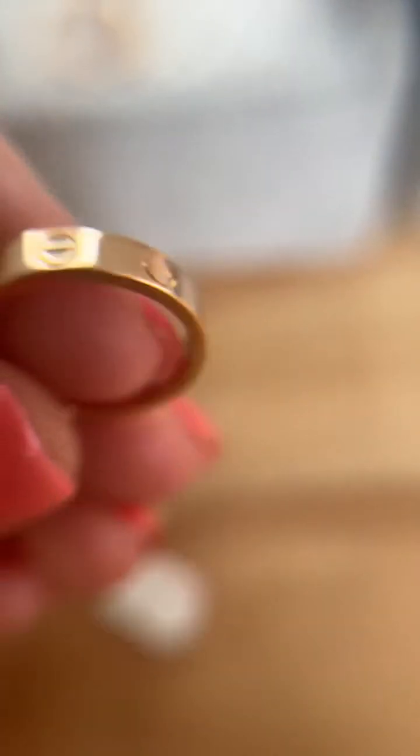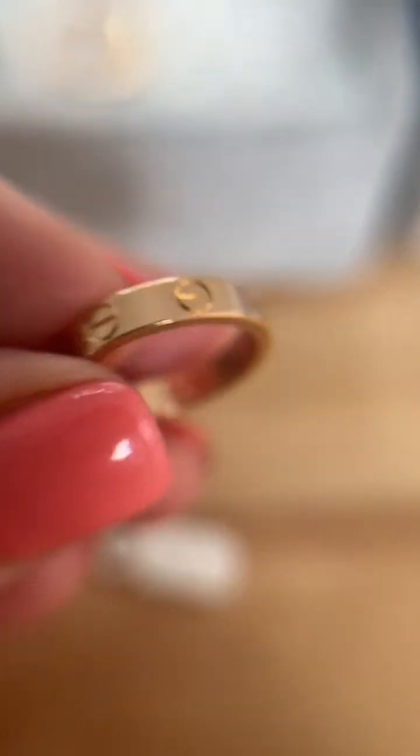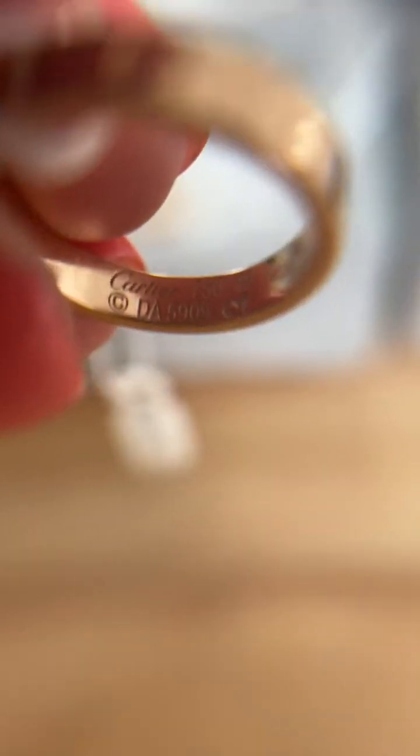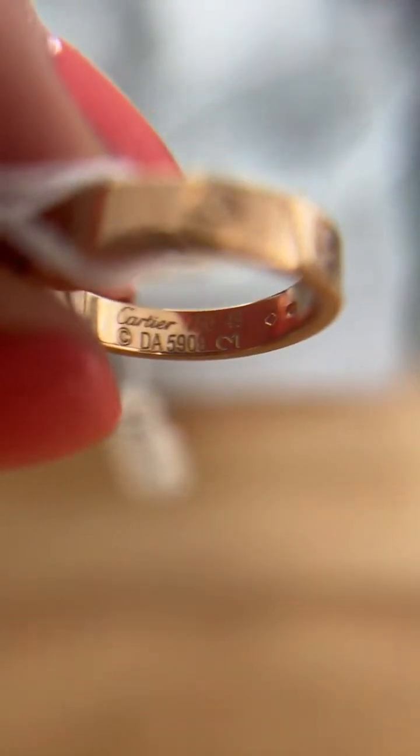So now you've seen the screw head, so let's look at the signature. One of the screws looks crooked. Probably the angle, Becca. Sorry, I'm trying my best here. Let me show you the signature on the inside. Oh, it's upside down. Okay, there we go. This is real life, guys. Okay, so you can see how neat and tidy the Cartier signature is.